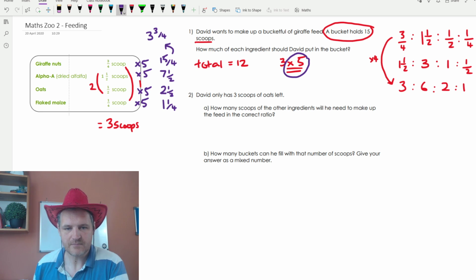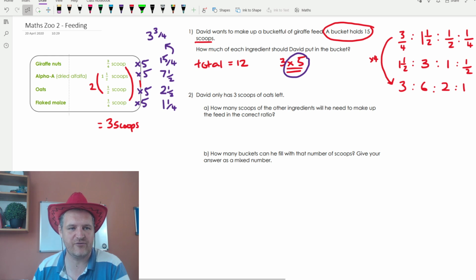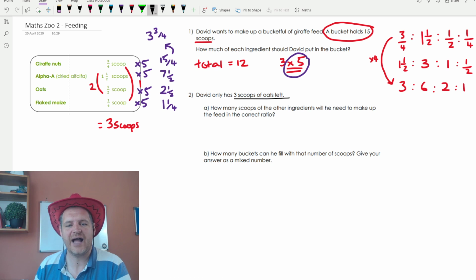Okay. Now the next question says, David only has 3 scoops of oats left. How many scoops of the other ingredients will he need to make the feed in the correct ratio? So his oats, he only has 3 scoops left. So 3 scoops. What I would do here is how many halves?